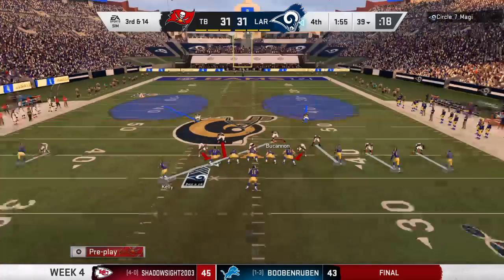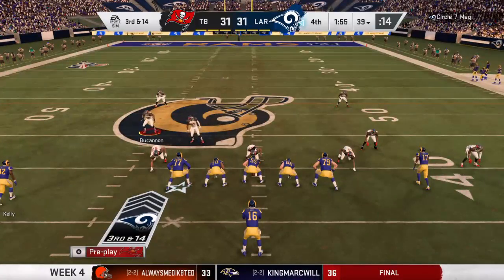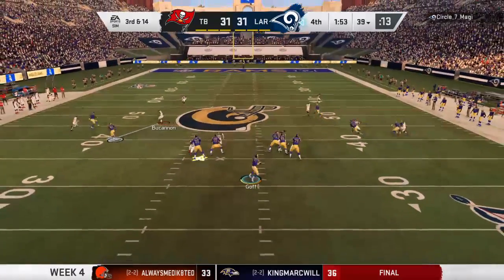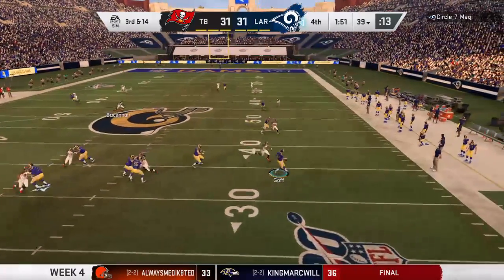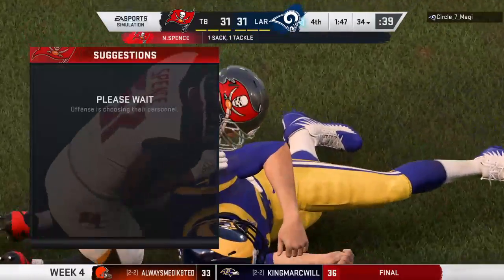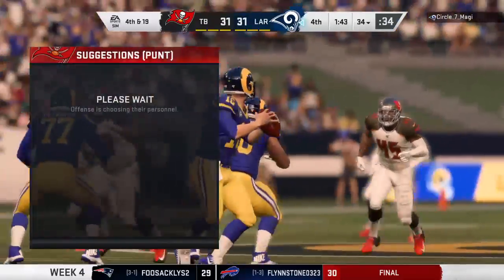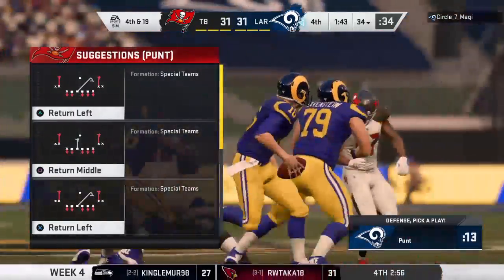Move. 45, Mike, 45. Now it's gone. Eluding the pressure right. And he can't get a throw away. He's taken down. Noah Spence. He's the culprit, causes a loss of 5, and it brings up 4th down.